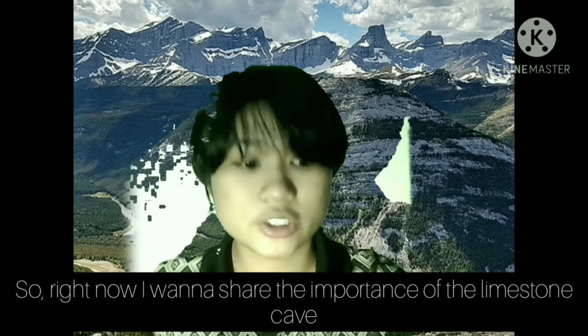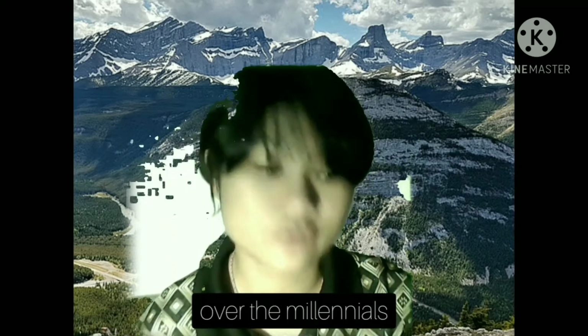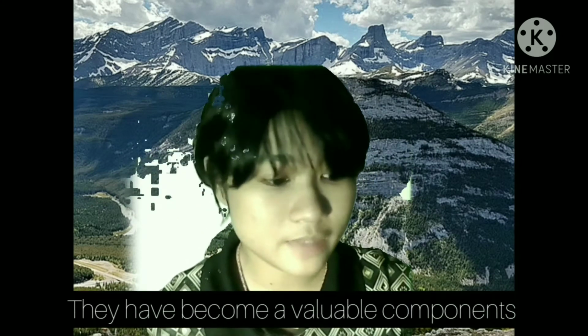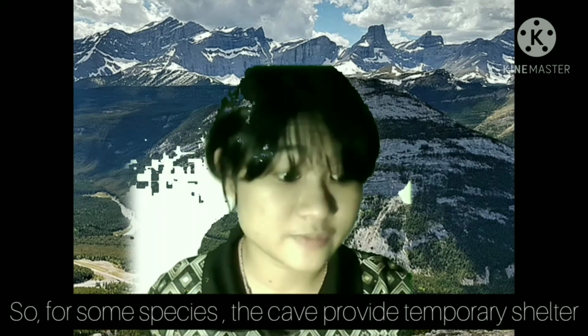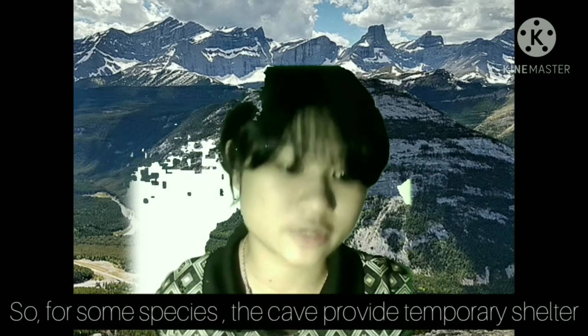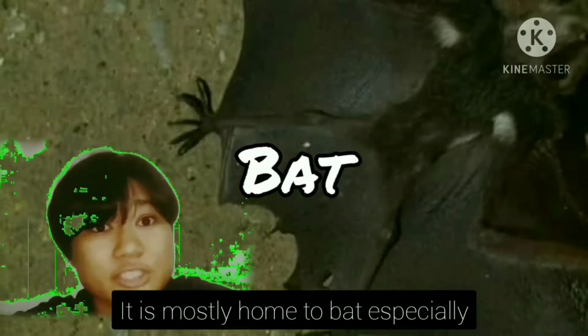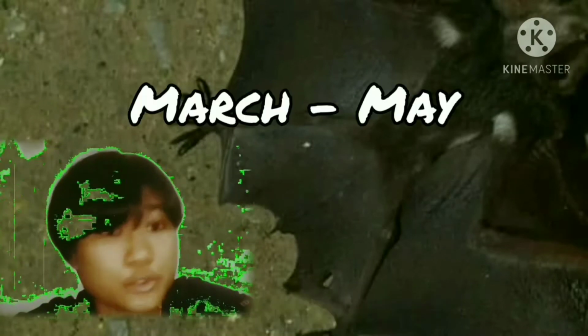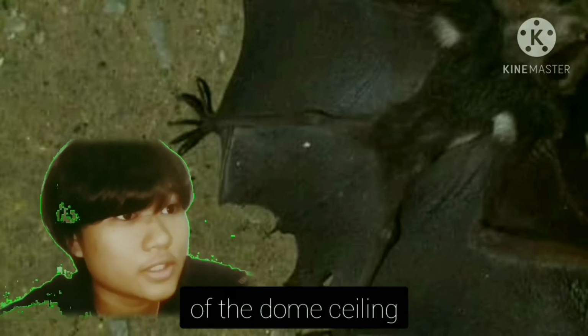So right now, I want to share the importance of the limestone cave. As the openings of the cave have enlarged over the millennia, they have become a valuable component of the life cycle of numerous animals. For some species, caves provide temporary shelter and nesting habitat. It's mostly home to bats, especially during the mating season from March to May. Their droppings have created bat guano artworks on some of the dome ceilings.